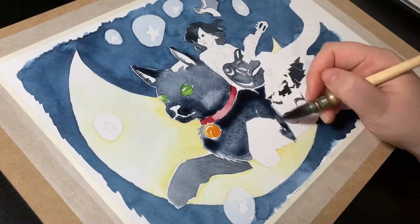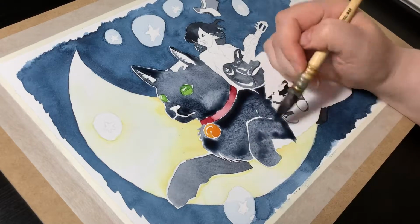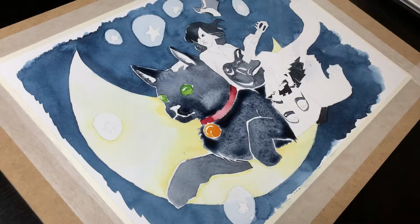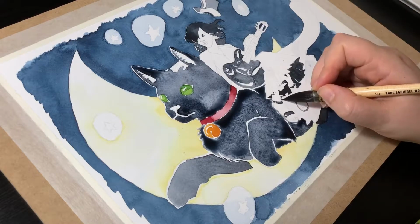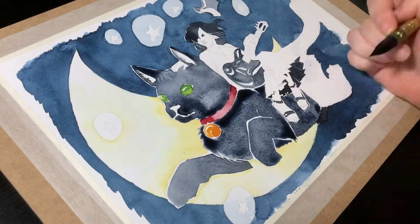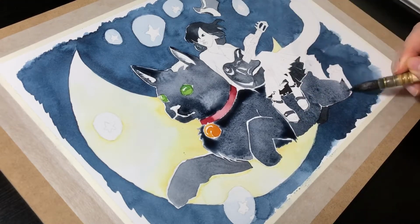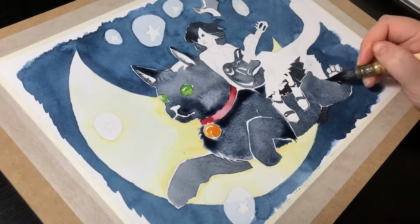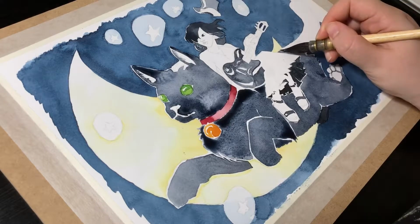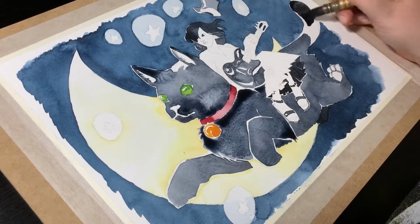I made a new canvas size at print resolution, so 300 dpi, the size of my watercolor paper, which is 24 by 32 centimeters, and sketched the whole image roughly. Incidentally, cat faces are really hard to draw. Anyway, after the rough sketch was done and I had decided on the position of all the elements, I did a clean sketch on a new layer in black over that to finalize the details.